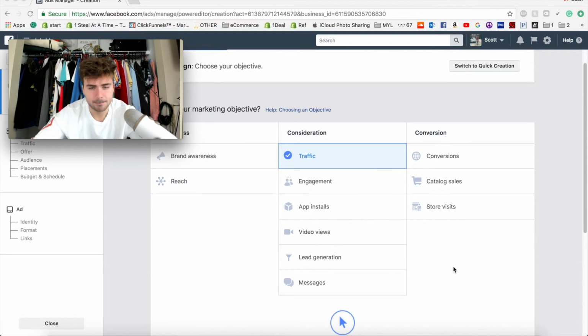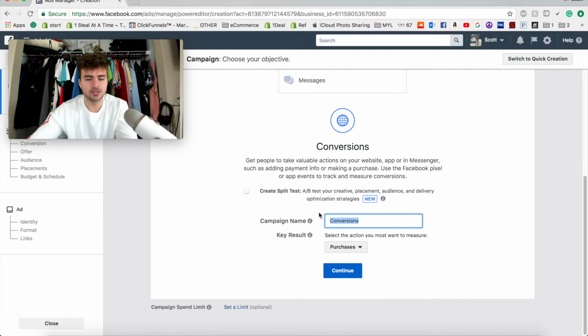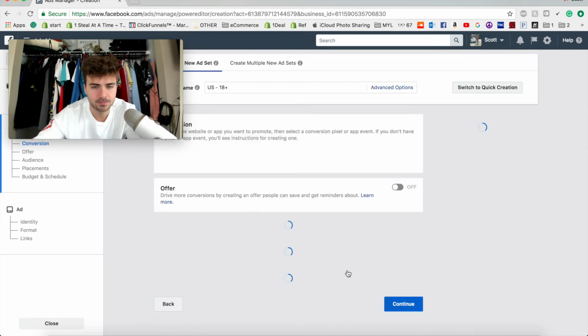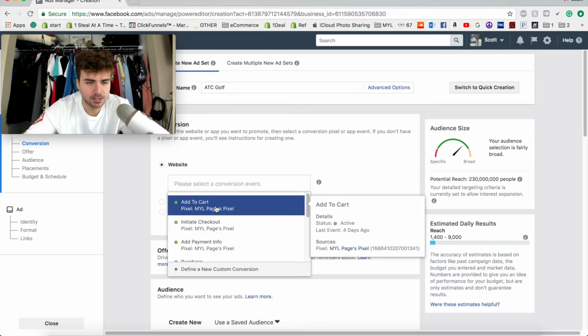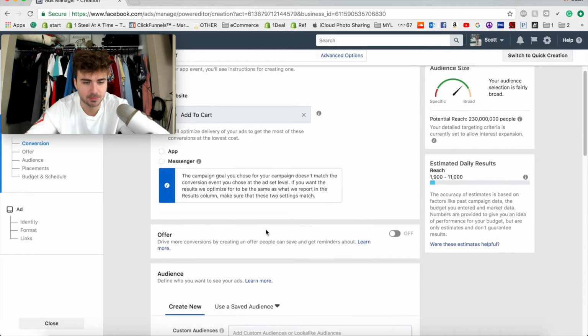results on PPE. So you're going to come here, you're going to click conversions, and you're going to name this ATC or golf glasses. And then key result, you want to keep that at purchases, because that is your key result, but that's not what we're necessarily optimizing for. Click continue, and then for your ad set, name this ATC golf, and then you're going to go right here, and then you're going to click add to cart, and you're going to make sure that it's green. It should be green. If you're at this point and it's not green, you got to go back and change something.